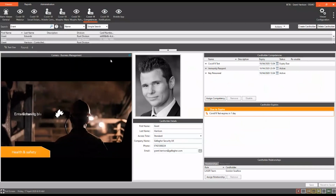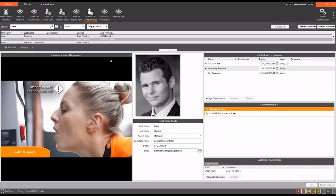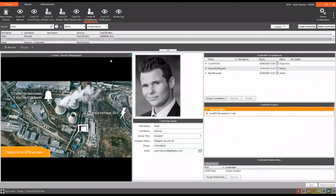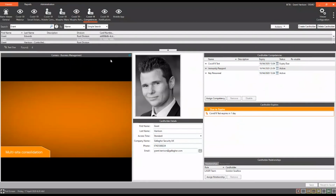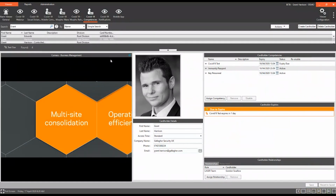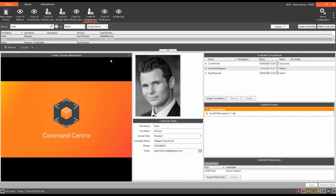A lapse in health and safety can cause accidents to occur on site. Command Centre allows easy management of staff fatigue and exposure and unbiased drug and alcohol testing. Inefficient use of resources can cost you time and money. Command Centre can provide rich data analysis of site activity, staff movement, time and attendance, and resource utilisation. You can make operational decisions with greater precision. Multiple sites can mean duplicated systems and increased costs. Manage distributed sites from one system, improving operational efficiency and streamlining your business. From compliance to operational efficiencies, Gallagher Command Centre has been designed with business management in mind. Safe, secure, compliant. This is Gallagher Command Centre.